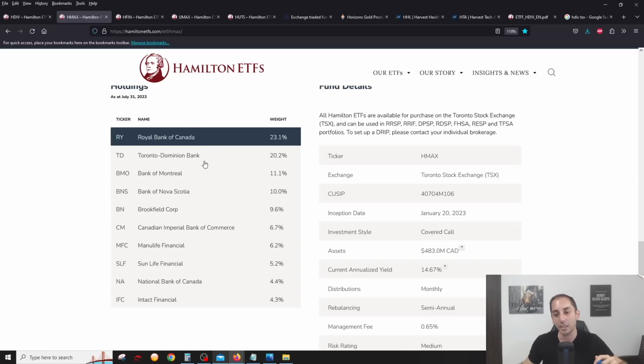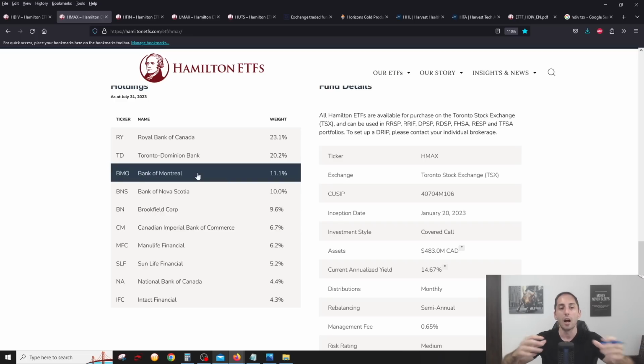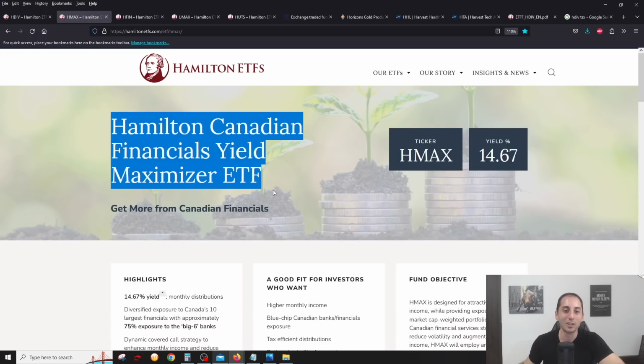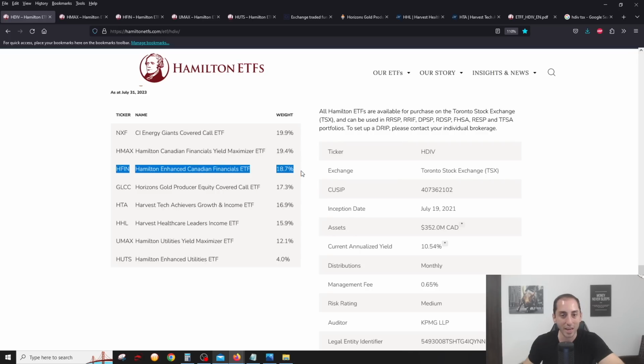This is not an equal weighted ETF. It's index based, so that's why you have Royal Bank and TD and BMO make up bigger chunks. Obviously, the bigger the company is, the bigger the percentage is going to be. So that's HMAX. Of course, the trend you will see is that these are all quality blue chip companies. They also have HFIN.